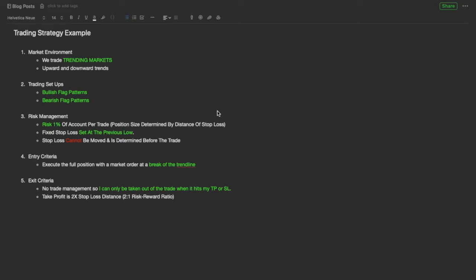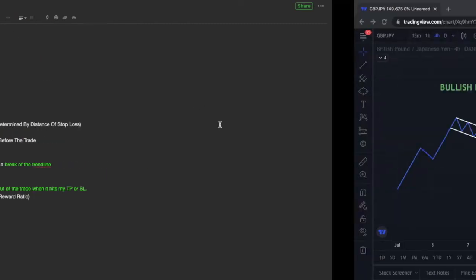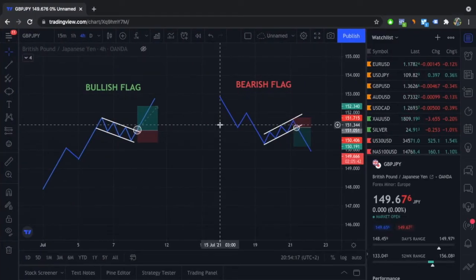So the next thing is entry criteria. We execute the full position size with the market order at a break of the trend line. Then the exit criteria is we have no trade management at all. So the trade can only be exited once it hits either the take profit or the stop loss. And the take profit is 2 times the distance of the stop loss. Very simple. So practically, this is what it looks like.